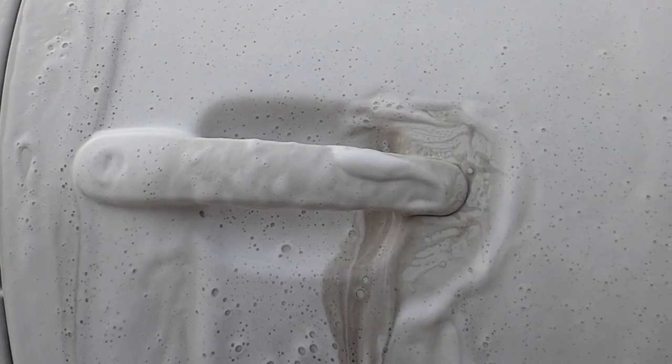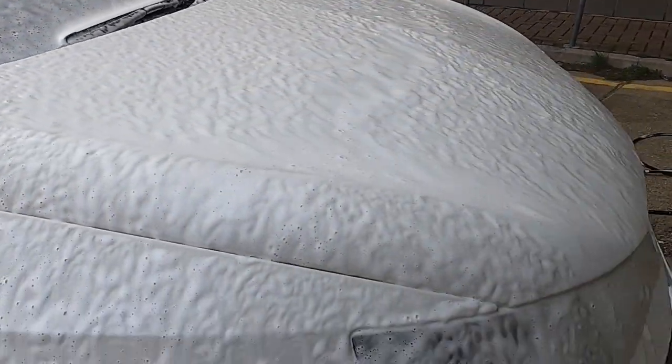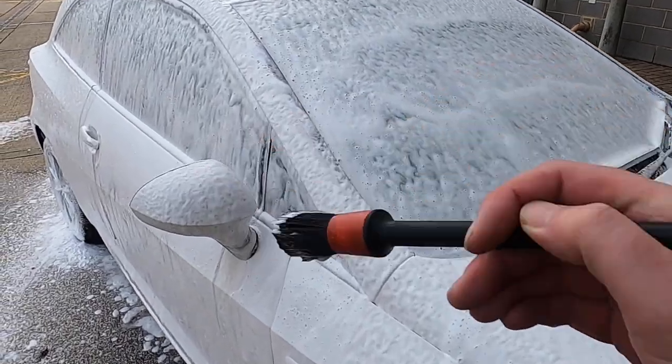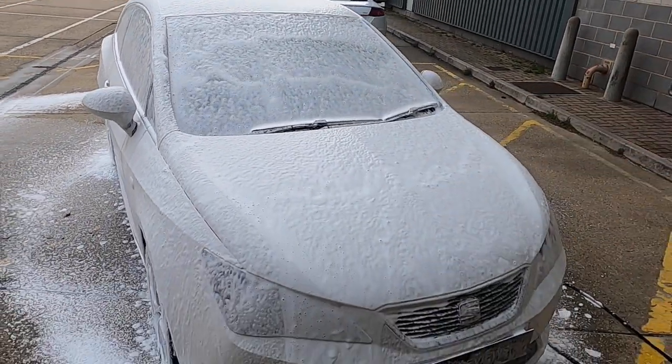Amount of dirt you get behind there. Look at that. That's lovely to see. Lovely, lovely, lovely. Right, off camera, I'm going to go round and do all the trim, and then I'll film how easy it is to get off, but that's lovely.